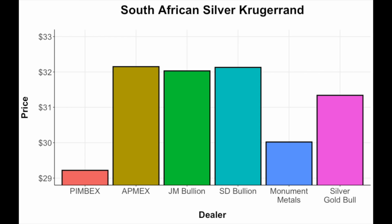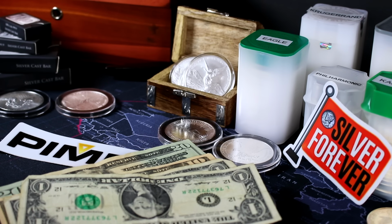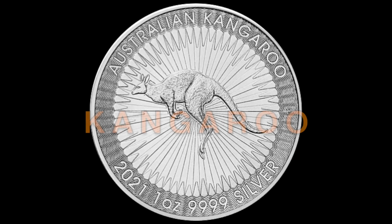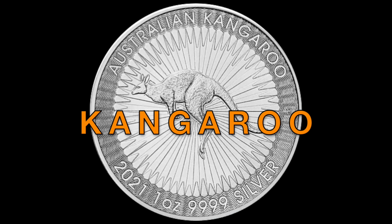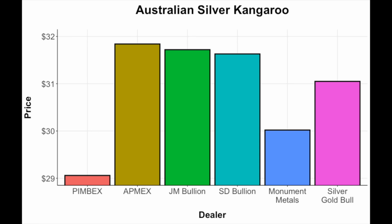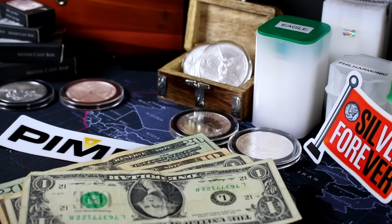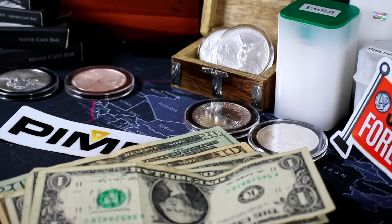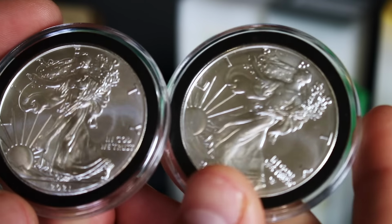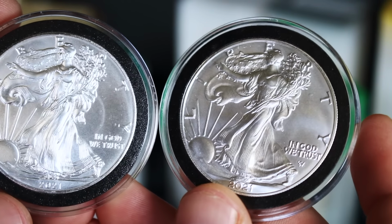From Monument, $30, from Silver Gold Bull, over $31, and from these other major dealers, over $32 for the same coin. And for these other coins as well, it's the same story. You want to buy an Australian silver Kangaroo at PIMBEX, $29. Monument, add another $1. Silver Gold Bull, add another $1. APMEX, add another $1.